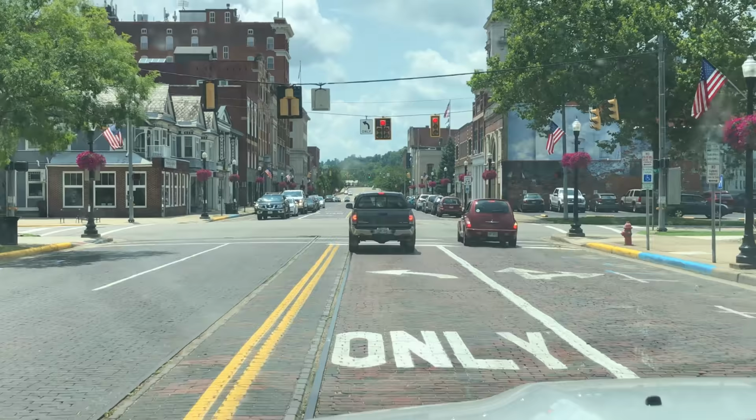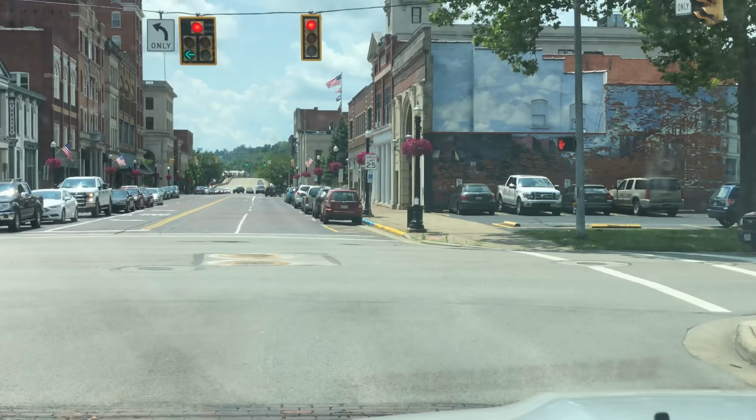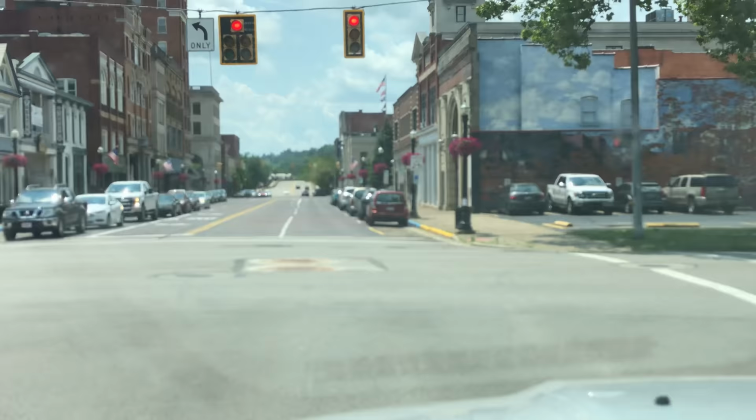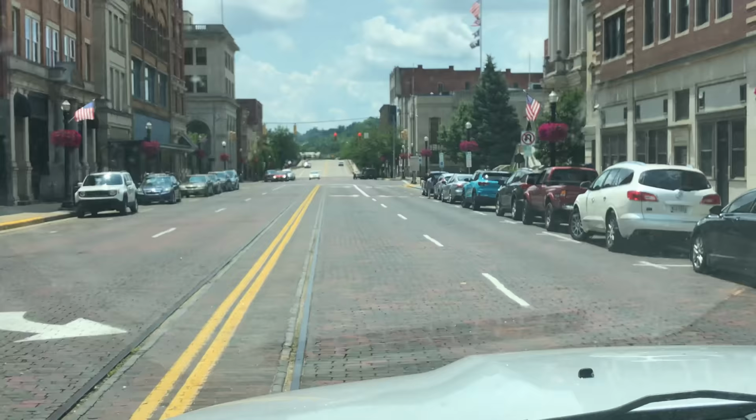We're missing a piece of the road here. I got stuck to the light. Alright, let's see here. Back to the street run track. Missing just a little bit back there.